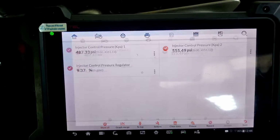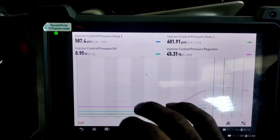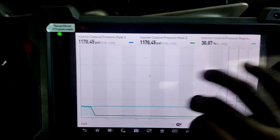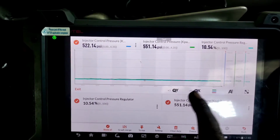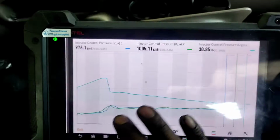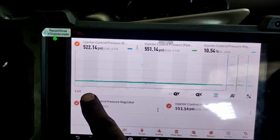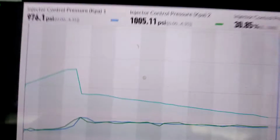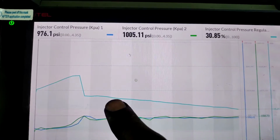With the old one, let's go back. So let me go back to all the new. So this is new. It was on 10 psi, 10% duty cycle, and we had 550 psi. Now this is doing cranking where it would spike. So I can just clear off the screen. It would spike, and then it would slowly just bleed off.